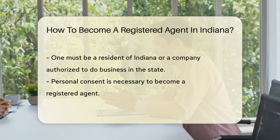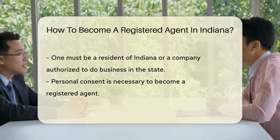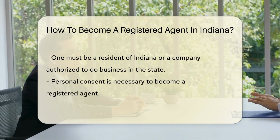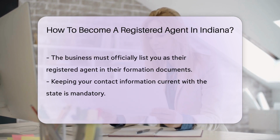First, you must have a physical address in Indiana. This is non-negotiable. A P.O. box just won't cut it here. You need to be available during business hours, too. No long lunches if you're on registered agent duty. You must be a resident of Indiana or a company authorized to do business there. So pack your bags or get your business credentials ready.